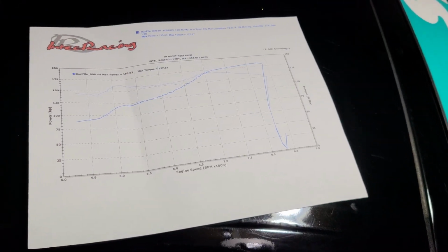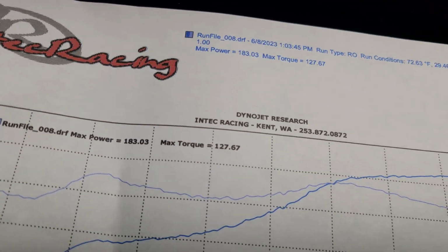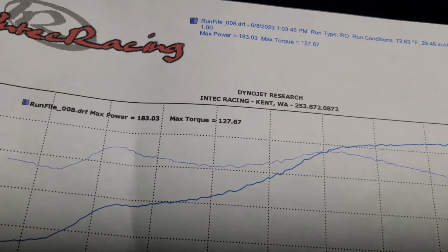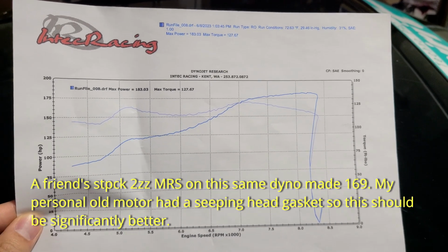Alright guys, so here are the final numbers. Looks like peak power is 183, peak torque 127. That's kind of what I expected, being a 1.8 liter, but this is how it looks.